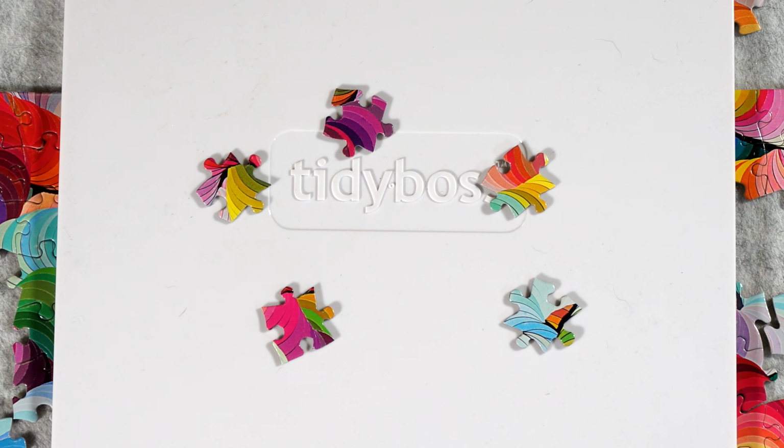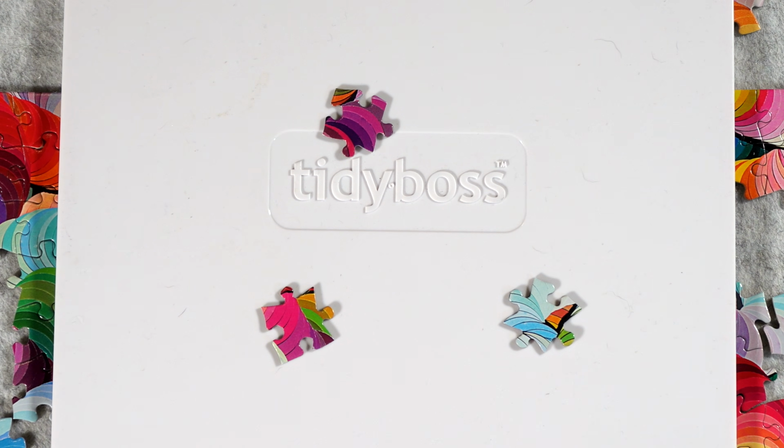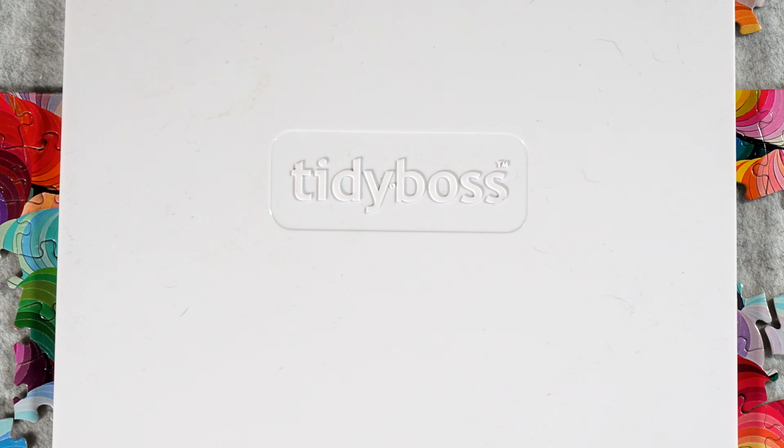So for me, I actually had found a bunch of this weird green swampy color that I deemed an ugly color. And when I looked at the poster, since there weren't quite as many of those, I was able to pick those up a little bit quicker and put them where I needed to.